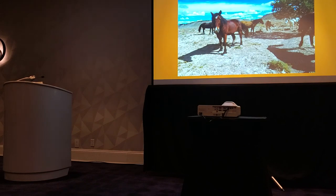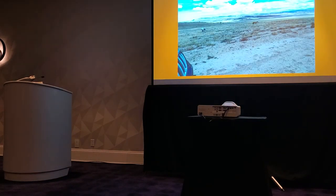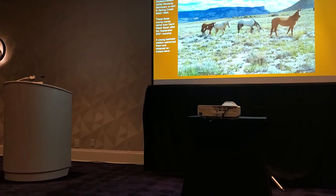These are just some of the horses at Disappointment Valley Sanctuary. And then Disappointment Valley is next to Spring Creek Basin, which I told you TJ also works with. And these three young mares actually came from Sandwash Basin.